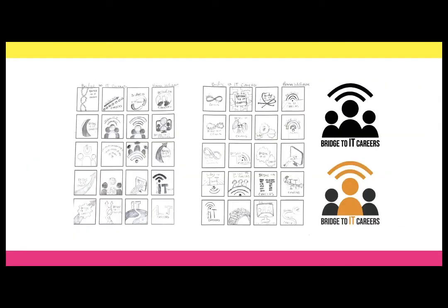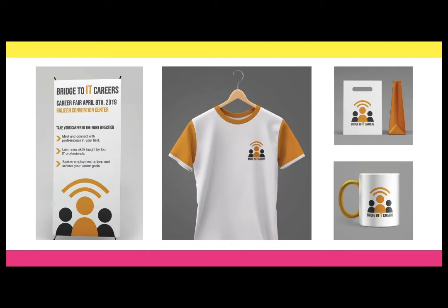This campaign was for a contest held by Bridge to IT Careers Job Fair. They wanted a logo that represented IT career options. I created this vector art of a group of people with Wi-Fi bars above their head. The color scheme was created in the mind of color association, with orange representing vitality, energy, and happiness. I created mock-ups of a t-shirt, mug, and tote bag to be handed out at the job fair.